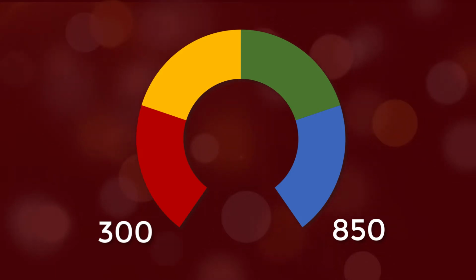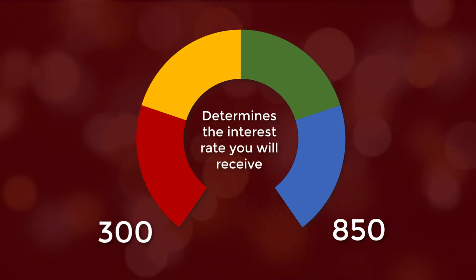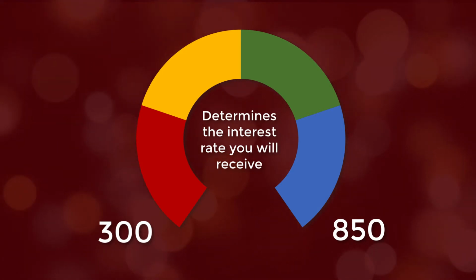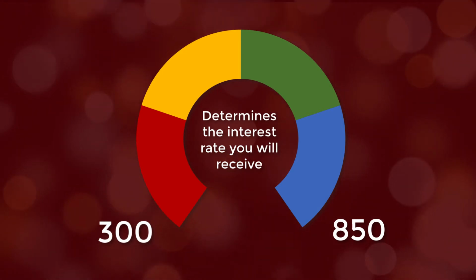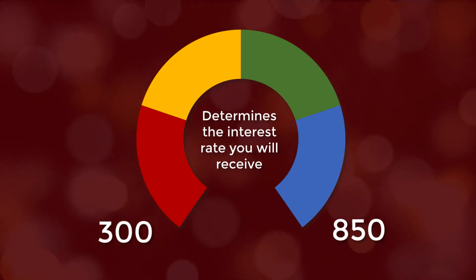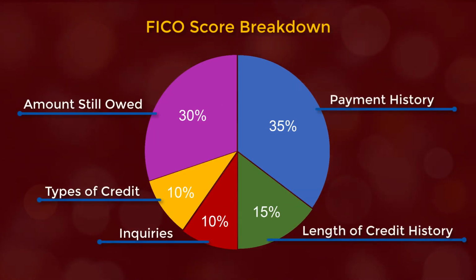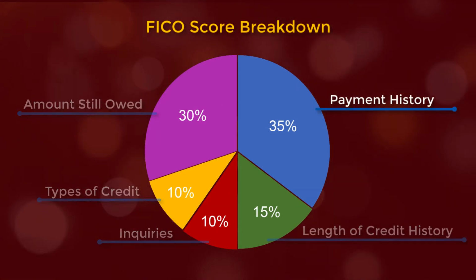The credit score rating scale is what lenders and other creditors use to make decisions about what interest rate you will receive when applying for credit or a loan. The higher your score is, the better interest rate you will get. FICO scores include points given for the following 5 pieces of criteria.